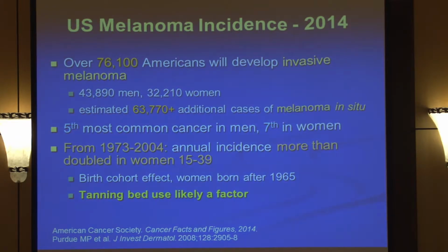But what we've seen very alarmingly over the last 30 years or so is over a doubling of the incidence, the number of new cases of melanoma in young women that were born after 1965. So this is kind of a birth cohort effect. And we look for environmental factors, host factors, and genetic factors that could account for this significant increase in melanoma incidence in young women. And in essence, the only thing we can really pinpoint, in terms of a relationship, is the tanning bed use.